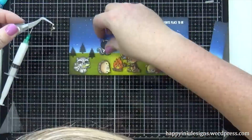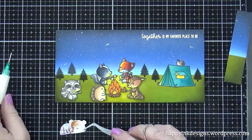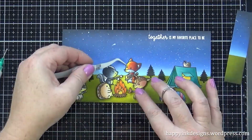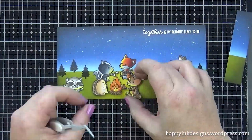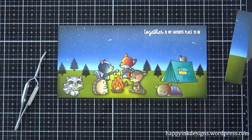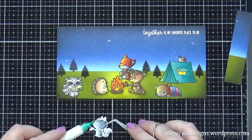So for the marshmallows here, I used my Zig 2A glue pen. It was just easier to use because I didn't want any of the glue to kind of splurge out the side. With distress inks, if you don't get it off fast enough, it'll leave a mark in the distress ink because it reacts to water. Well, it reacts to basically liquid. So I just use that for the little marshmallows on a stick there.